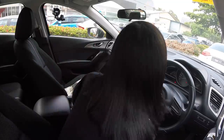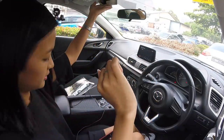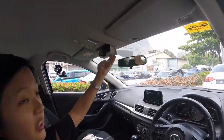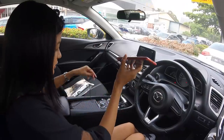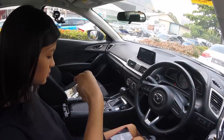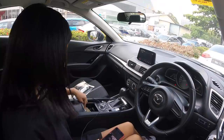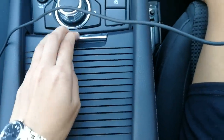Okay, so very minimalistic interior. On the top you have a sunglasses holder here, on off. It's nothing that is very premium, nothing that would wow you. It's really the bare minimum. There are two USB ports here in the center console, one 12 volt socket, SD card, auxiliary cable port. In the middle, there's space to put your stuff, two cup holders here. And yeah, it's actually very neat.